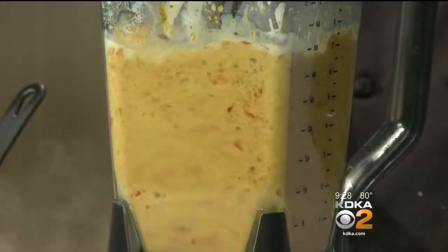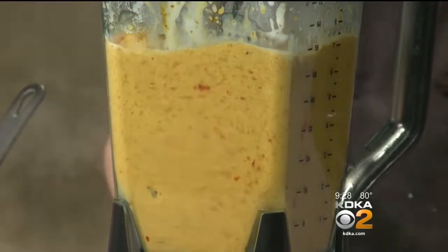All right, it's going to get loud. Okay. That's a great blender.